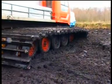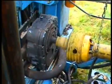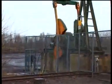After successfully completing seismic projects for Shell, RWE-DEA, Baker Hughes and several other large oil and exploration companies, the question was asked by Gaz de France if the system could be mounted on a vehicle capable of operating in a very soft, wet peat area.